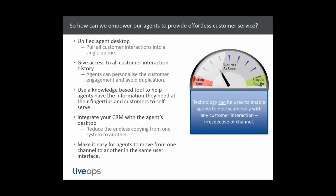The other thing is we need to make it easy for the agents to move from one channel to another within the same interface. So, for example, if they're on the phone to you and actually you've booked for a repairman to come out, wouldn't it be nice actually from that same agent interface to be able to send the customer an SMS to say, this is when your appointment's due.